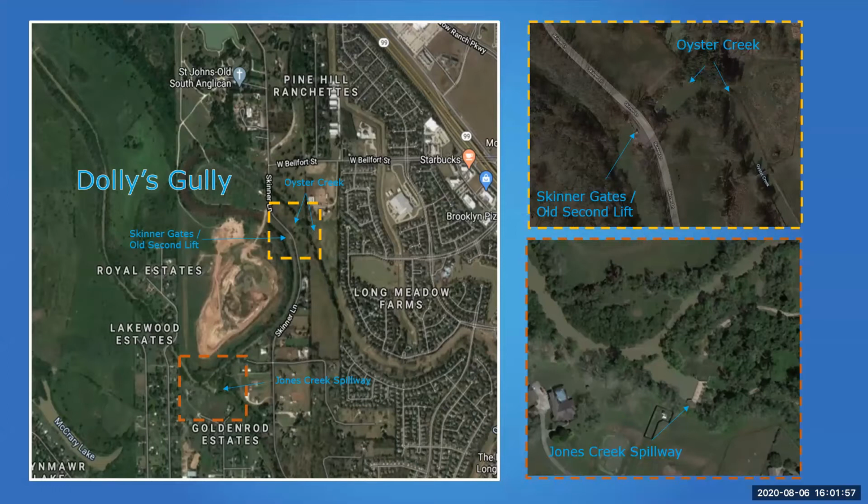So one of the things that we run across is that the Jones Creek spillway, which is shown essentially in the orange box. We have a spillway that is in place, and it actually is fairly recently reconstructed. It's about 7 feet tall and has a 65-foot wide spillway that's associated with it. And its purpose is to hold water back. And what it does is it holds water back and goes up what is called Dolly's Gully. And Dolly's Gully is almost totally flat, and it takes it up to the Skinner Lane gates.